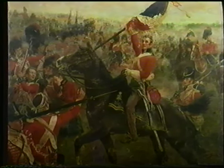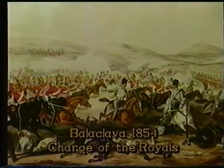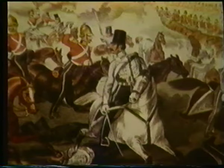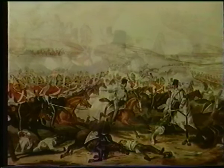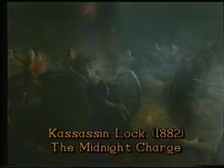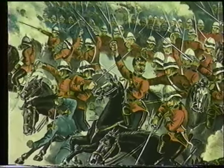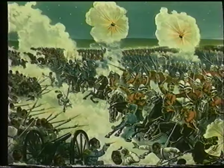Fifty years on, the Royals were involved again in the Crimea. Here, as part of the Heavy Brigade, they charged the Russian cavalry at Balaclava, and unlike the Light Brigade, emerged victorious with few casualties. Egypt, 1882. Both Life Guards and Blues took part in the famous moonlight charge at Kassassin Lock. The army of Ahmed Pasha, which threatened the Suez Canal, was routed here at a cost of only eight casualties. And the problem of portraying a night attack was solved, with some imagination, by one artist.